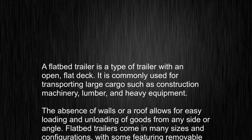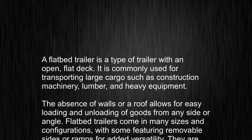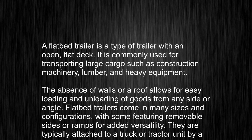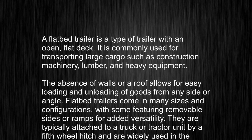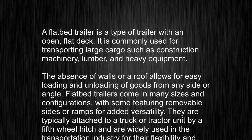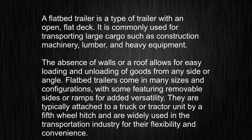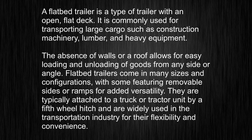A flatbed trailer is a type of trailer with an open, flat deck. It is commonly used for transporting large cargo such as construction machinery, lumber, and heavy equipment. The absence of walls or a roof allows for easy loading and unloading of goods from any side or angle.